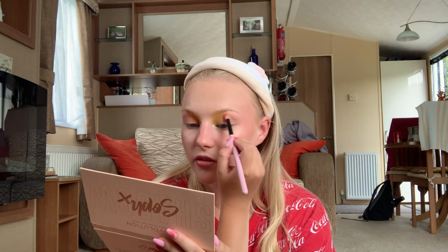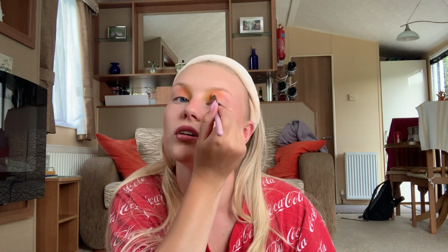I'm literally hardly touching my lid, and this shade is so pigmented. But this palette is really good for this. You just hardly touch and you just wipe it kind of where you want it, and it just does it for you. It's so good. And I'm actually today not going to be focusing on intensity of colour because I just want like a wash of the shades. Okay, just like that.